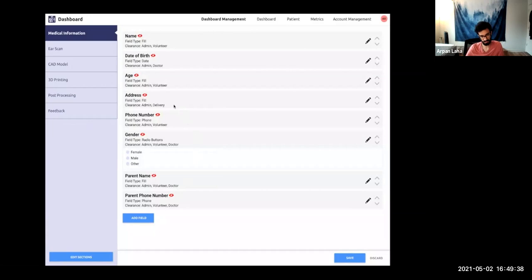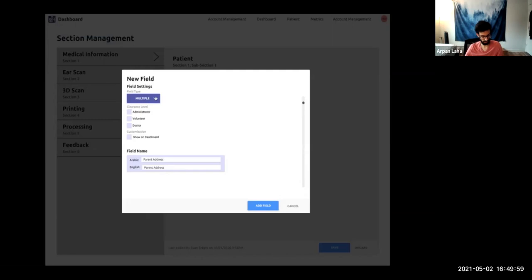So now we can look at the input fields within each step. These form fields collect the patient information and different files associated with their hearing aid. We can also add fields. If we click on add field, we can see different settings such as what type of field you want to create, what the clearance level is, whether it is hidden or shown, and also the field name.